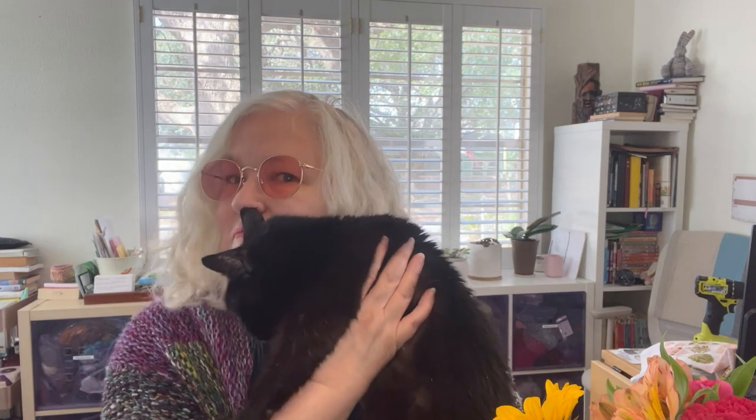There is a cat outside the door. Should we let the cat in? Okay, I'll be back. Oh, okay, we're back with a cat. So this is the cat. This is Samantha. She's my little old lady. She's 18.